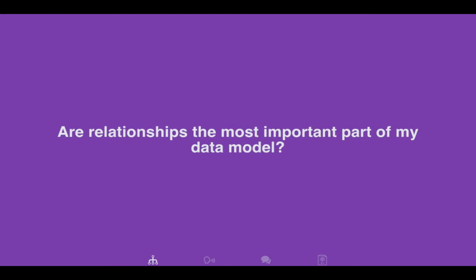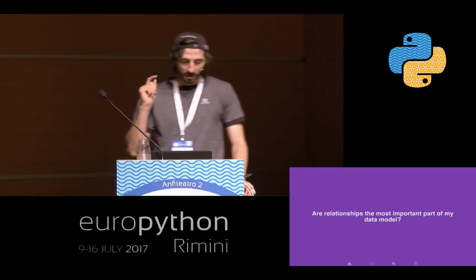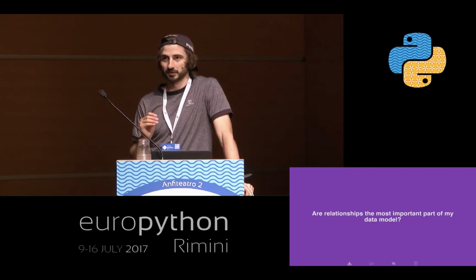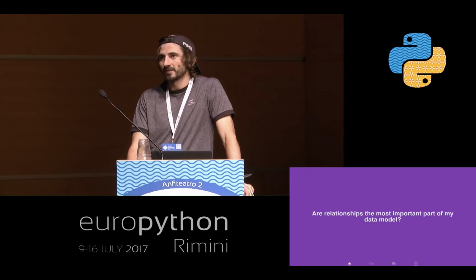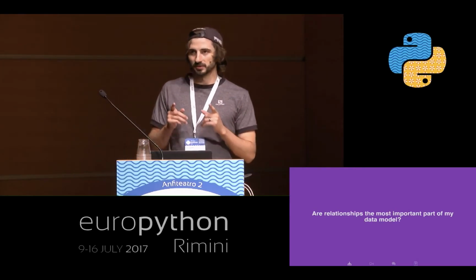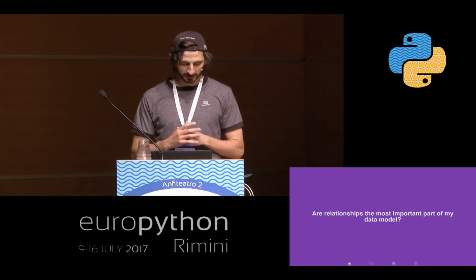The single most important question you need to answer when considering whether or not to use a graph database is the following: are relationships the most important part of my data model? Because if the answer to this question is maybe, or sometimes, or I suppose so, you're probably going to have a bad time. If relationships are the most important thing in your data model, there is so much that you can do with a graph database.